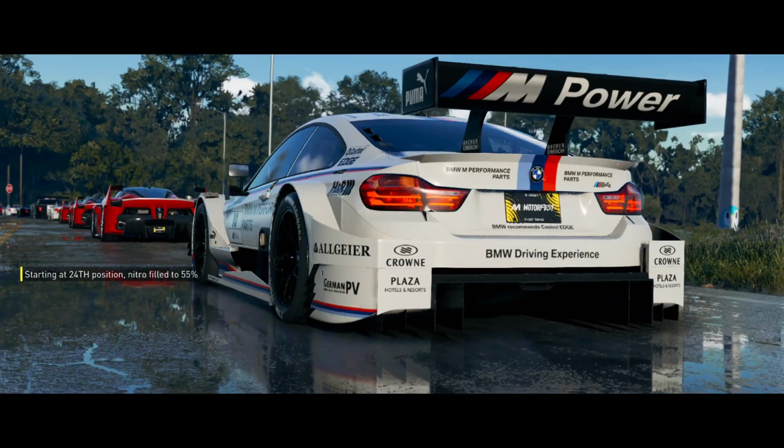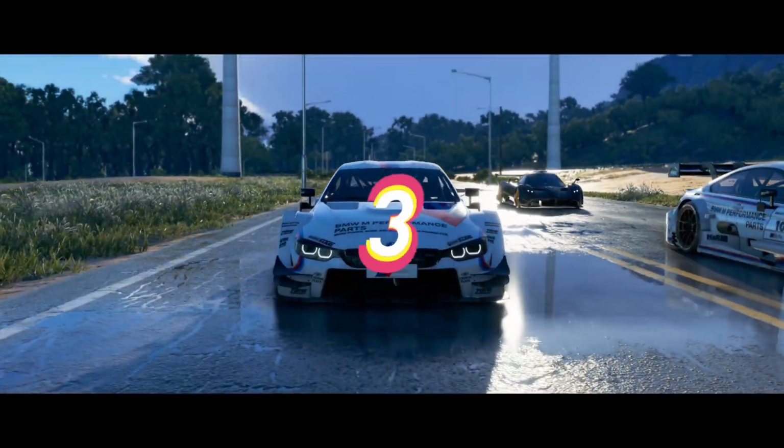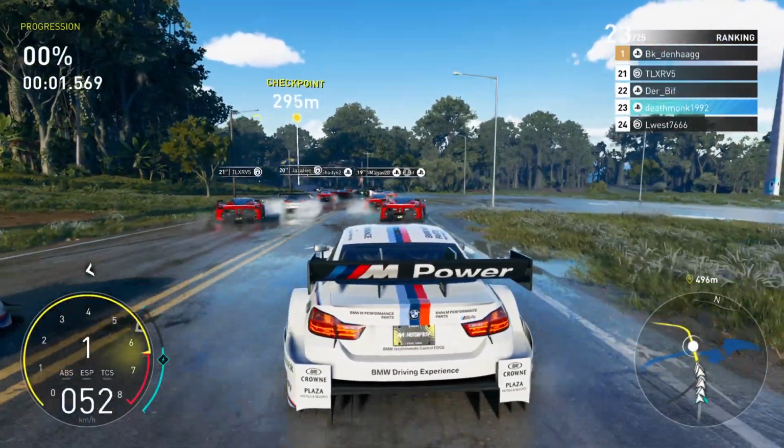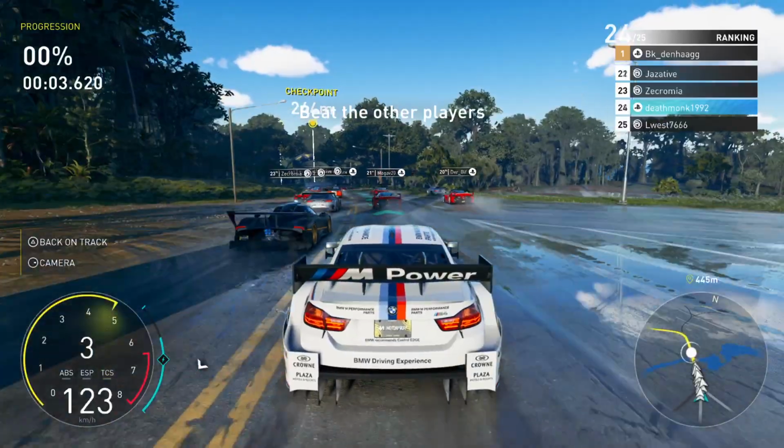Actually, you can use your custom car, but that's interesting. So, wish me luck here, guys. I'm going to see how well I get on with this one. Right, so starting at 24th position, Nitro's going to be filled to 55%. Now, I've got a bit of a slight disadvantage here.